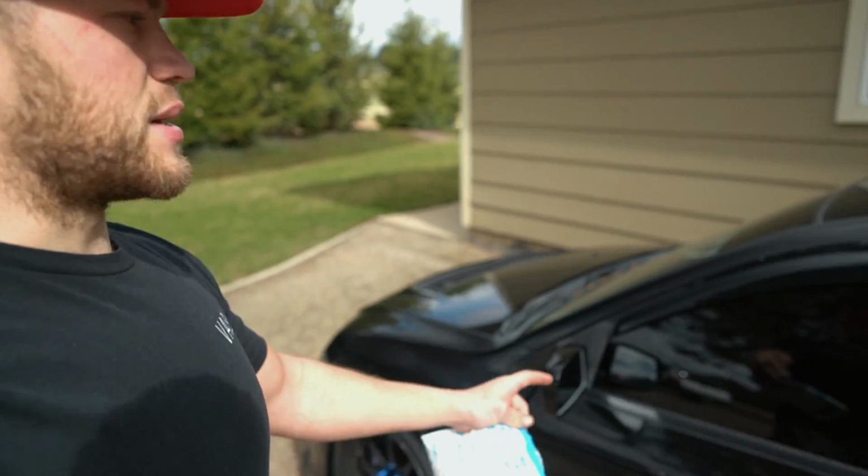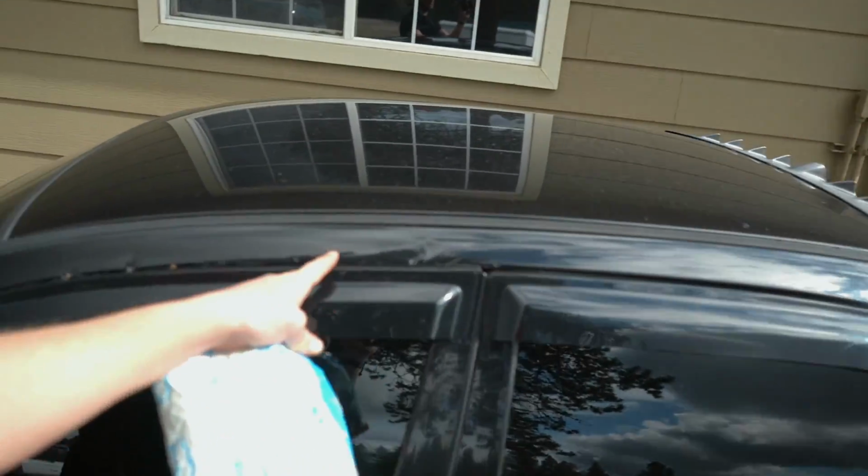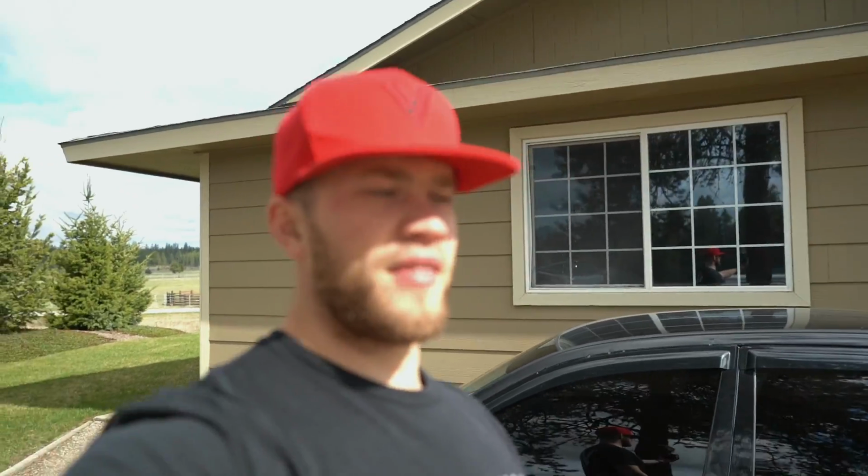After we get the car tuned, I have a diffuser to put on, I have skirts to put on. We got to get bodywork done because someone broke into the car, as you can see, and there's a bunch of damage up here. Other than that, the car is absolutely sick. I enjoy the car, but I never drive it because it needs to be tuned.